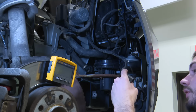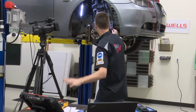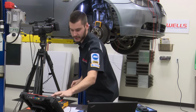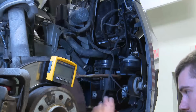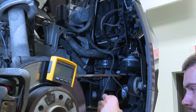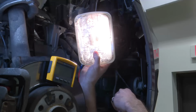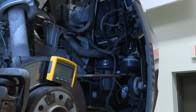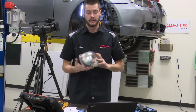The PCM, or the scan tool, just timed out. It will only run this for 20 seconds. I'll do that one more time. I'm going to end up dropping it and smashing it on the floor. Okay, super fast. Here we go. Again, power and ground, running roughly 6 amps through this bulb right here, okay? So we are able to flow amperage through the relay down to our pump, and good to go.